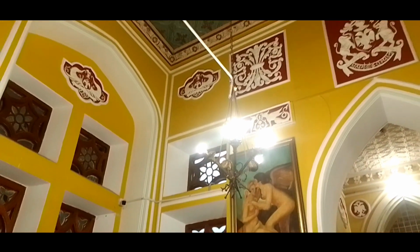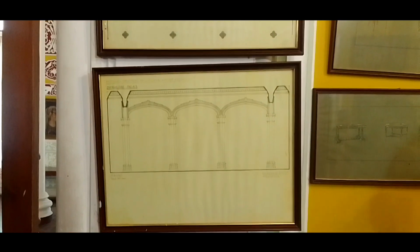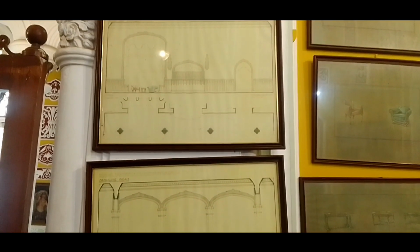Royal residence. Originally, Bangalore Palace served as the private residence of the Wadiyar royal family. It was used for hosting grand ceremonies, official events, and receptions for dignitaries. The palace was a hub of royal festivities and cultural gatherings during the reign of the Wadiyars.